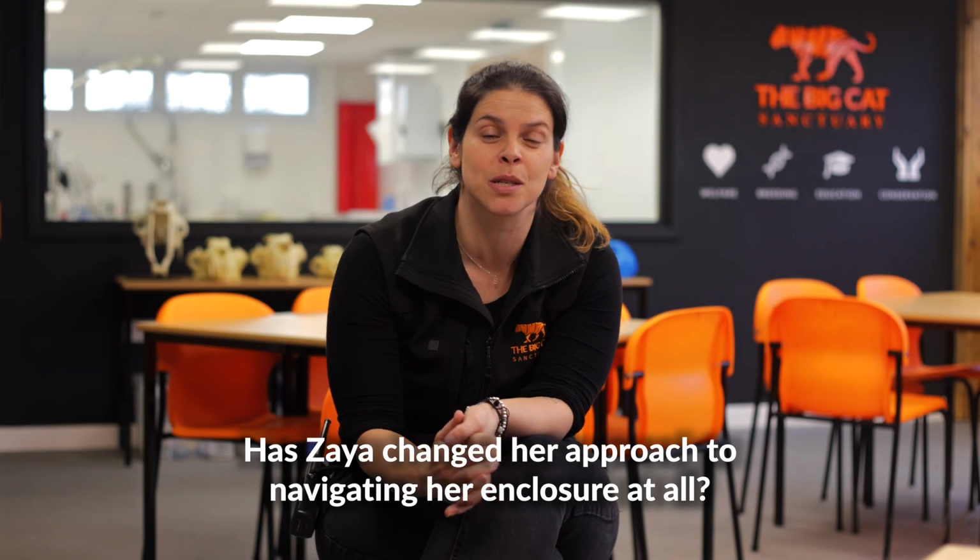Zaya seems to be behaving practically completely normally. She was a tiny bit subdued maybe at the beginning, but she goes up on her platforms just as she always would. She interacts with her mum and her brother just exactly as she always would, and she navigates her enclosure completely normally. So yeah, she's behaving very, very similarly to exactly how she always would.